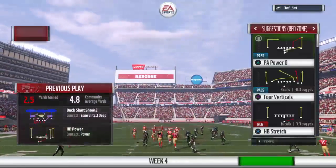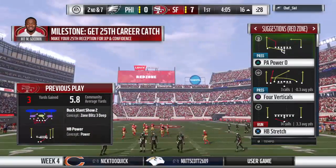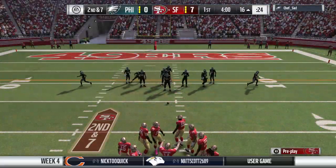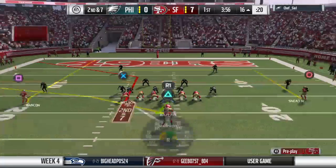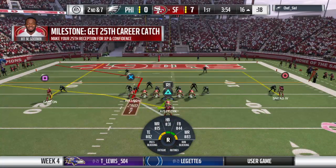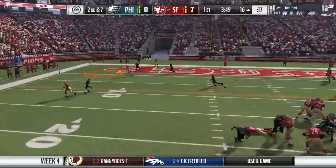And we peek at the defense now for Philadelphia. Michael Kendricks is an inside linebacker who can roam sideline to sideline and make plays. Second down following the run. Hurry up, here we go. 3-19.